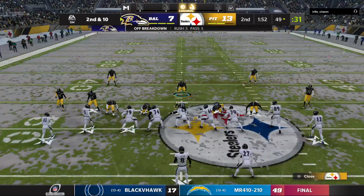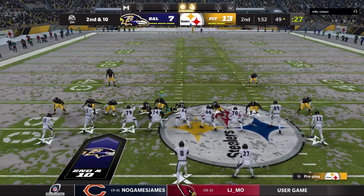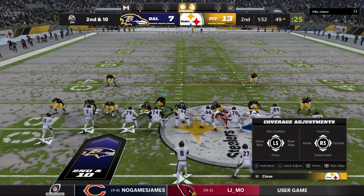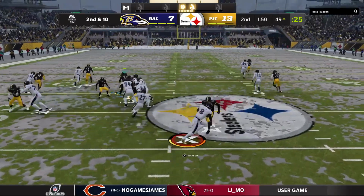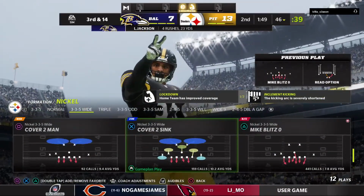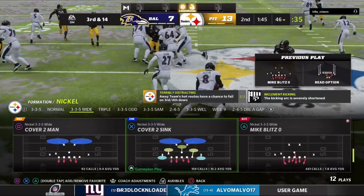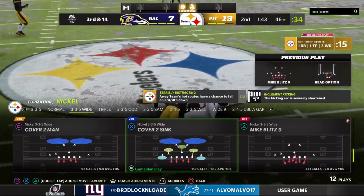Here's 2nd and 10. Jackson running again. And maybe shades of the Steel Curtain here as the Steeler defense drops him behind the line again. It's a loss of 4. Now 3rd down.